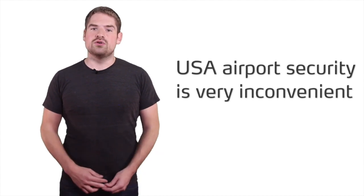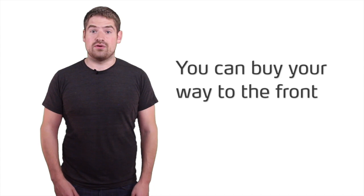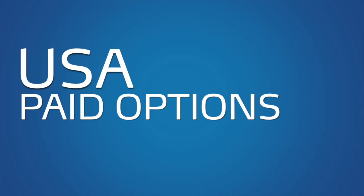The good news is you can buy your way to the front of the line, which is completely ridiculous, borderline unethical, and it is capitalistic, but weird. It's crazy weird. So here's your options if you live in the United States and you have some money to spend. In the United States, you have two options. You have a program called Clear, and you have a program called TSA Pre.